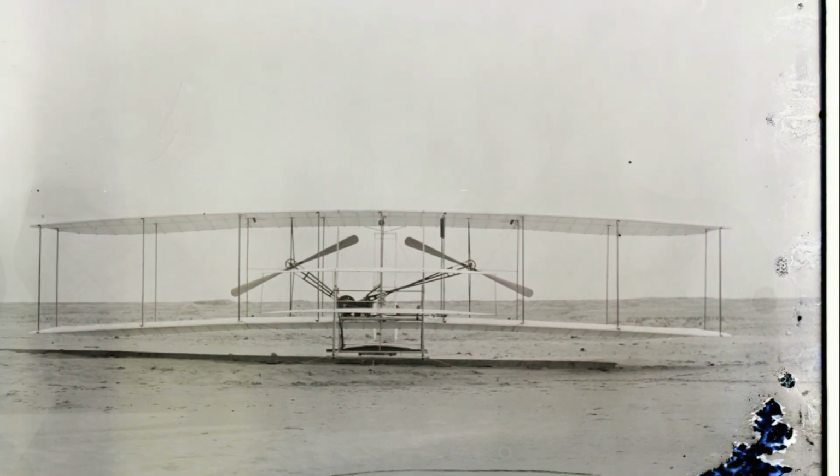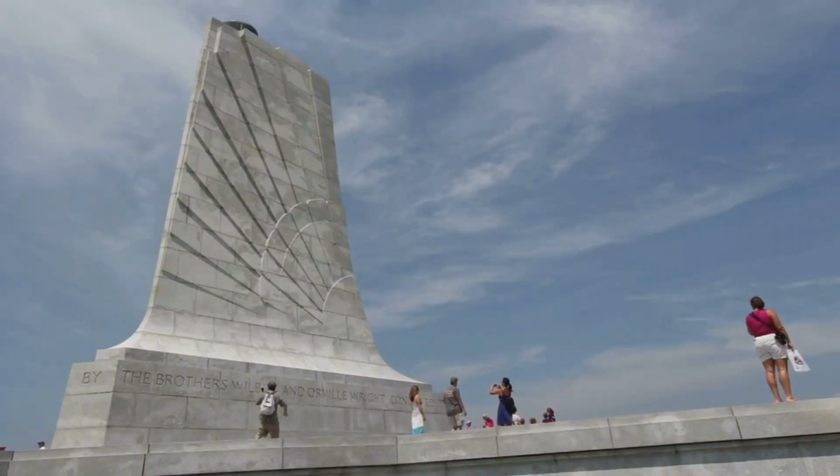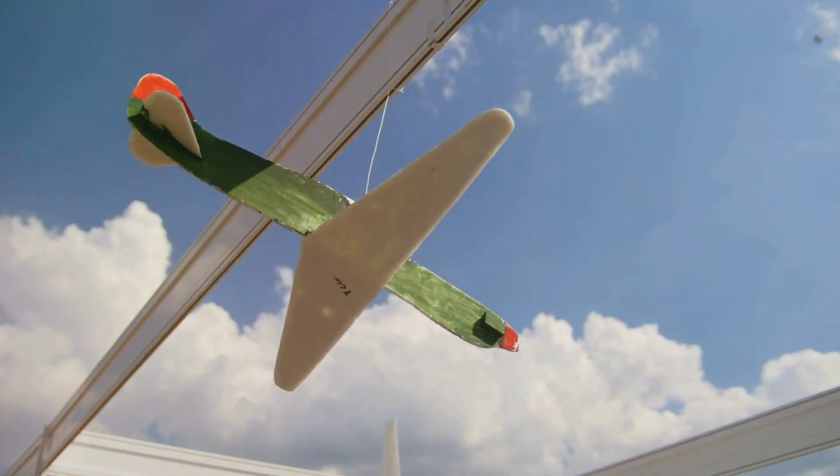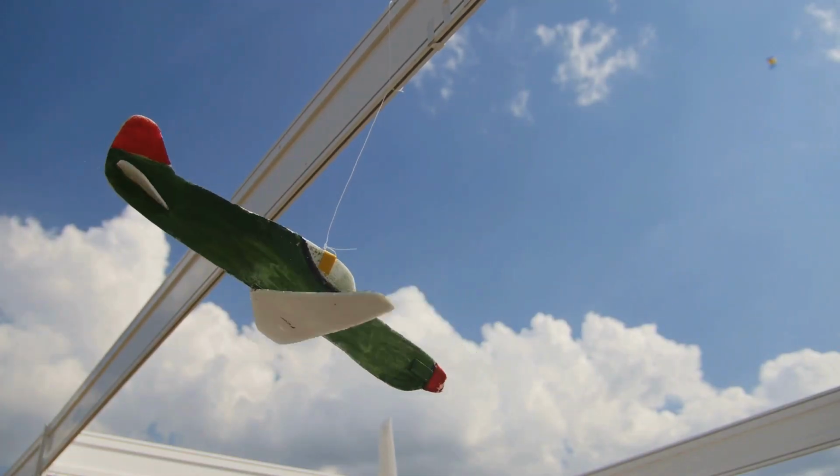Did you know that the Wright brothers invented and flew the first airplane in 1903? This remarkable feat marked the world's first sustained, controlled flight of a heavier-than-air-powered aircraft. They called it the Wright Flyer, and it flew a humble 120 feet.